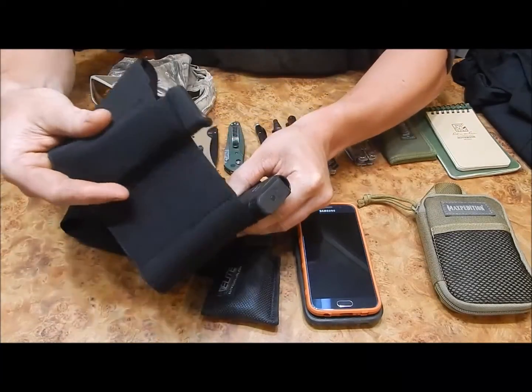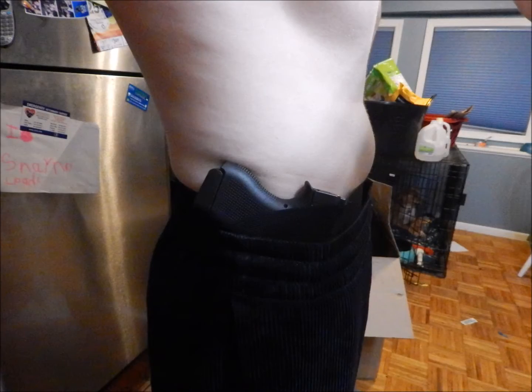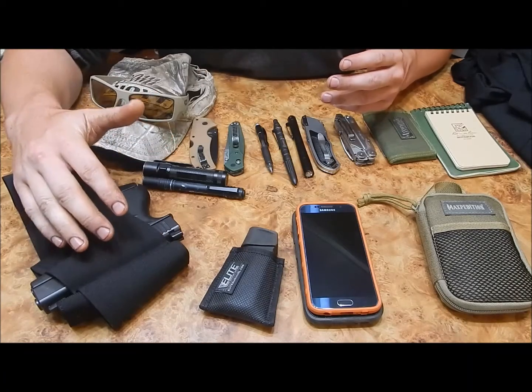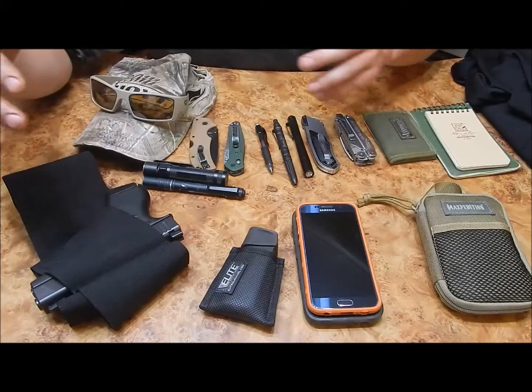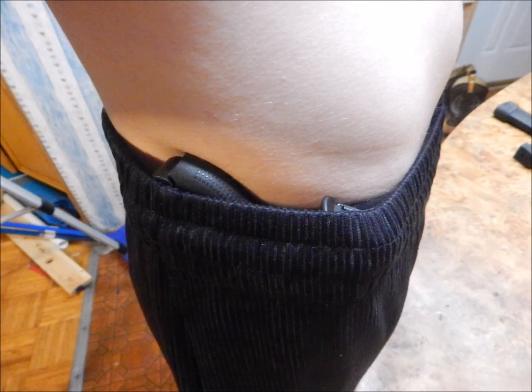And then I have one spare magazine riding in an Undercover belly band. That is one of the ways I carry the weapon. I'm moving away from Kydex inside the waistband, leather inside the waistband, ankle, like all the fancy ways to carry. For me at least, it's either belly band or the concealment undershirts.